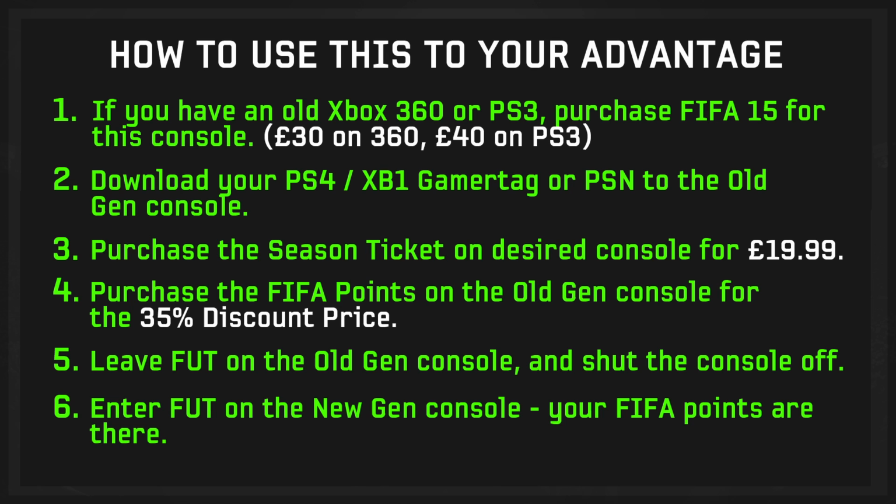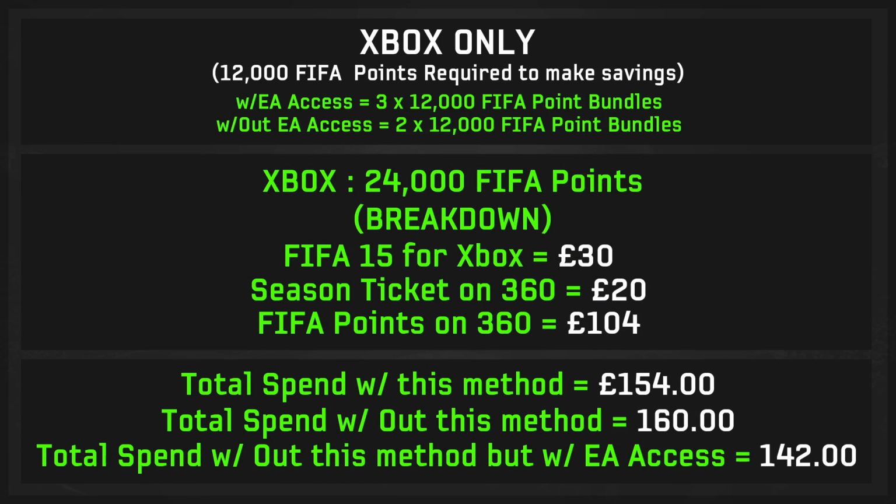So basically this is what it means. If you already have the Xbox 360 and the Xbox One, or this is also relevant to PS3 and PS4, all you have to do is go onto your Xbox 360, load up FIFA, buy your season ticket and buy your FIFA points on there. Come out of Ultimate Team, go back onto the Xbox One, and the FIFA points are there. So, as you can see, 12,000 FIFA points required to make savings. With EA Access, 3 sets of 12,000 FIFA point bundles. Without EA Access, 2 sets of the 12,000 FIFA point bundles will have you making money with this exact method.